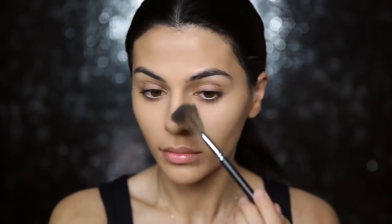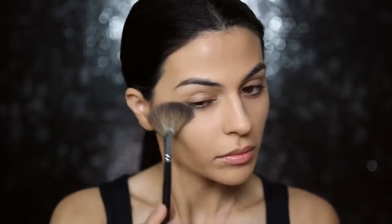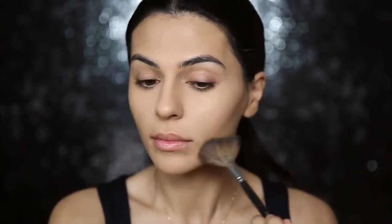And now I'm going in with a fan brush and just applying a nice translucent powder. I'm using a fan brush just because I don't want to get too much powder on, so this allows me to apply conservatively. And now one thing you didn't really see a lot of in the 1920s was contouring.